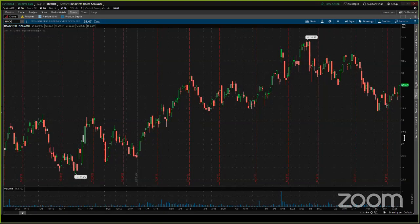The pullback into August retraced about 50% of the advance from November to that June high. So I'm working under the assumption that the longer term trend is up, and this is a normal pullback, even though it's lagging. It's a normal pullback within an uptrend because it retraced 50%.